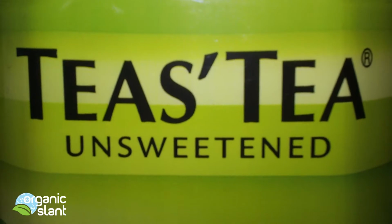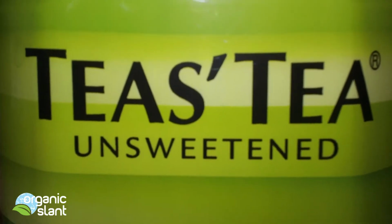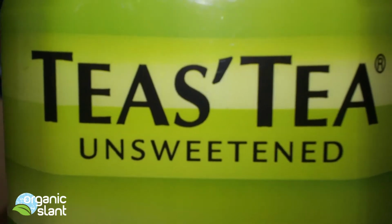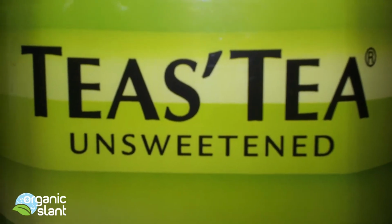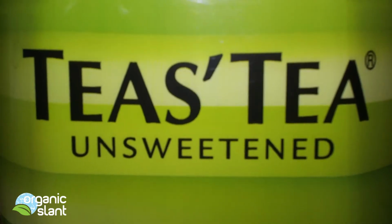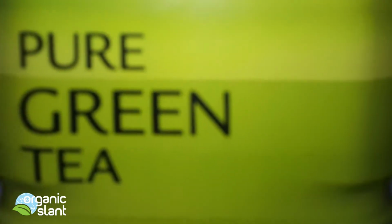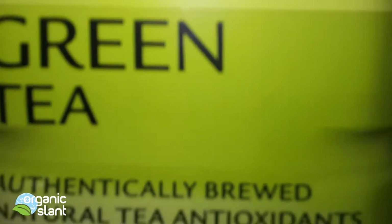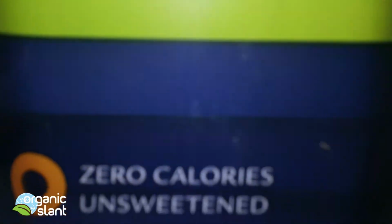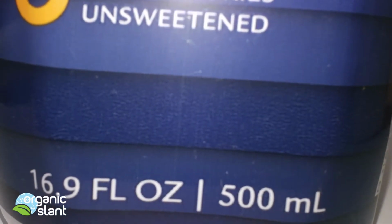Alright, the other day I was going through the store in the burbs of Cleveland, Ohio, USA, and I noticed the green tea, and this is the only one that was a product of Japan, so of course my curiosity told me to pick it up and test it. It's pure green tea. Alright, it's unsweetened. It contains 17 ounces of fluids.